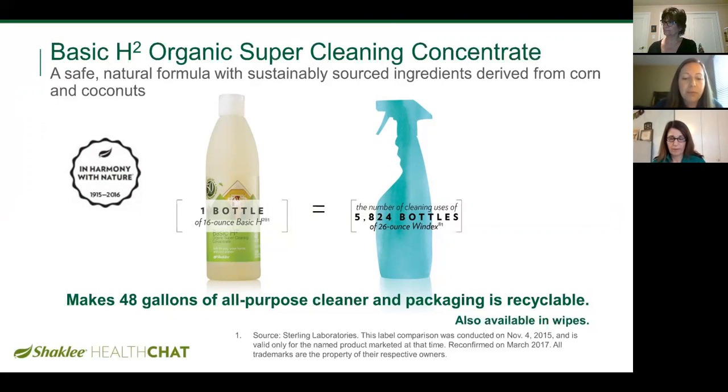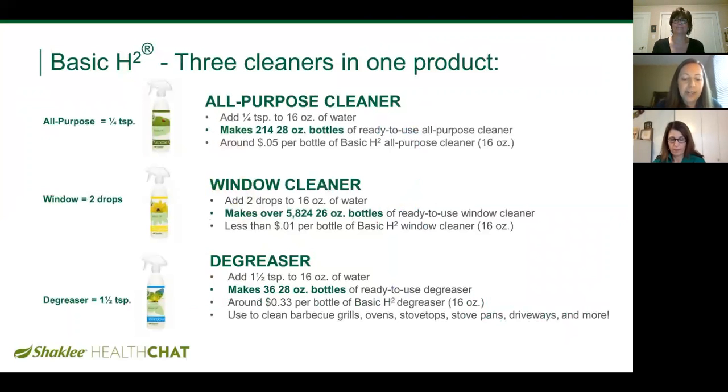And one bottle can be used to make 48 gallons of an all-purpose cleaner, and the packaging is recyclable too. It comes in convenient disposable wipes, and the formula is safe and made with sustainably sourced ingredients derived from corn and coconuts. So the 16-ounce bottle makes an all-purpose cleaner, a window cleaner, and a powerful degreaser based on the concentration you use. We have 3 bottles that come in the Get Clean starter kit that list the basic instructions right on the bottle.